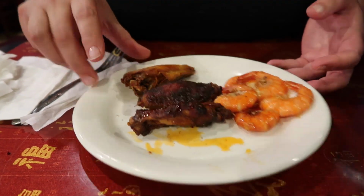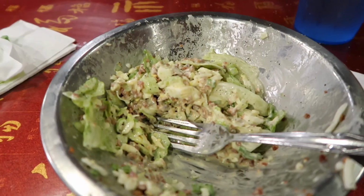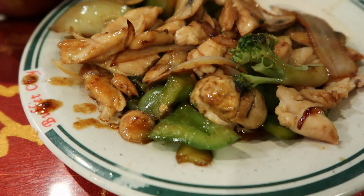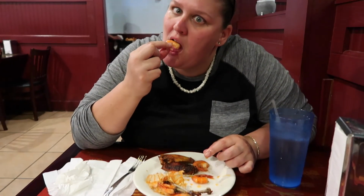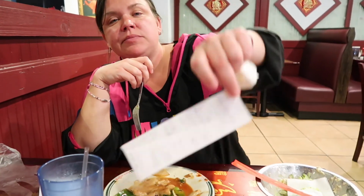Round two. Shrimp and chicken wings. And I got a salad. Here's my hibachi plate. Some grilled chicken, broccoli, mushrooms, and green peppers. Yummy. Shrimp are so good. So far, so good. How's your hibachi? It's really good. I knew you can't beat the price. So full already.